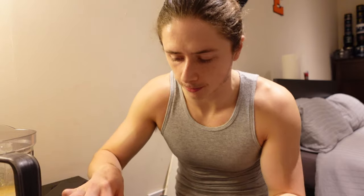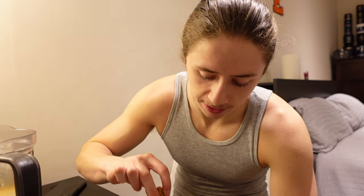I even made this little hot honey dip. Now, I'm not gonna track this. This would have a little bit of extra carbs, but it's just a mixture of hot sauce and honey that I microwaved for like 10 seconds. Mmm. Smoothie. So good. So excited to eat this food, you guys. Again, total calories and macros are going to be somewhere up on the screen, but without further ado, let's eat.